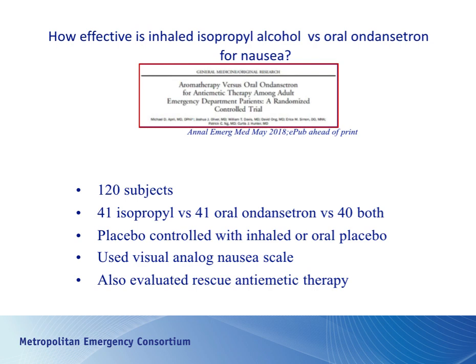Then the third arm of the study was 40 patients who received both inhaled rubbing alcohol or isopropyl alcohol and oral ondansetron. As part of the study, all subjects had both an oral dose of something, either a placebo or ondansetron, and had a swab under their nose that they inhaled. They didn't know whether they were supposed to be smelling alcohol or not. So every patient received both methods of treatment. Just some of the patients did not receive the alcohol and some did not receive the ondansetron.